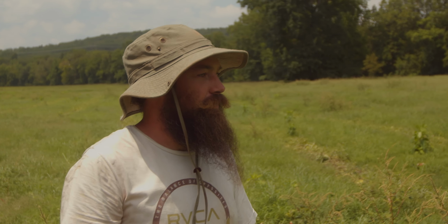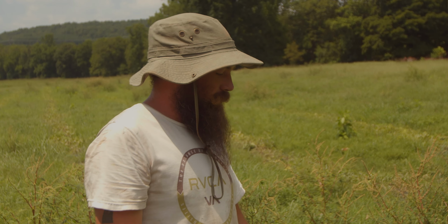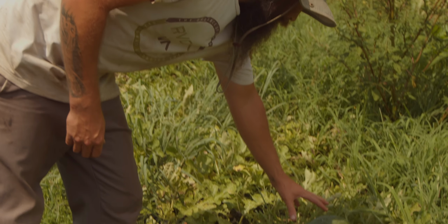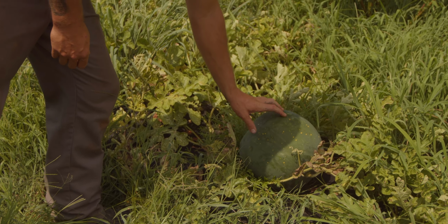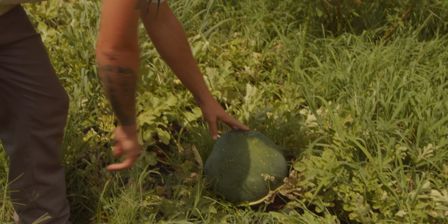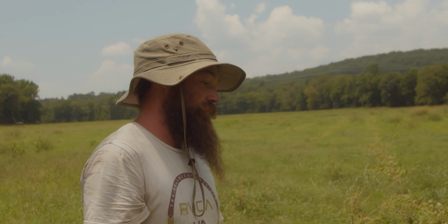For us, it's the 720s and the peddler melons. And then the black diamonds, we might have some over there still. They're about this shape and this big and this color minus the dots, and they're quite a bit darker too. Those are seedless, super sweet, and people seem to like those a lot.